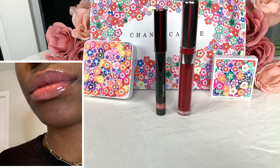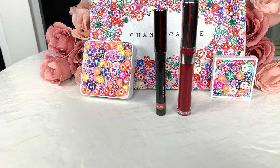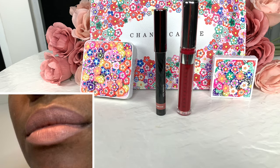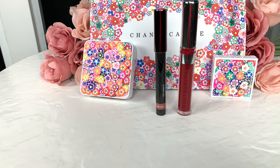And what I love about the lip crayon, Meadow Sweet, it glides on like a dream. This is a self-sharpening pencil. And I want to show you all here what it looks like without the Glamour on top of it. So imagine wearing that with a brown lip liner. It's going to look beautiful as well. It just depends on how you like to wear your colors. This is creamy. It's lightweight. It's just a bold color with no dryness. I just absolutely love the formulation of this lip crayon.